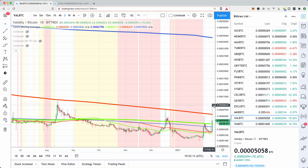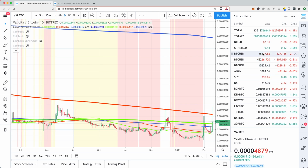There's plenty of people that would love to see a validity pump. So I'm strapped in. I definitely have taken some profits because I've already doubled on this one, but I bet there's more to come. Just be careful. I don't know how thin the order books are, so just watch out for that. But anyway, I'm having a great day. I don't know who's disappointed by our slightly down day, but this is amazing. Our Bitcoin dominance is dropping, our others dominance increasing, and we have an outlook of a solid alt season continuation on our table. So pretty awesome.